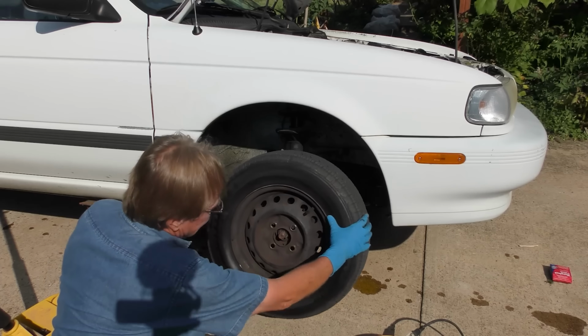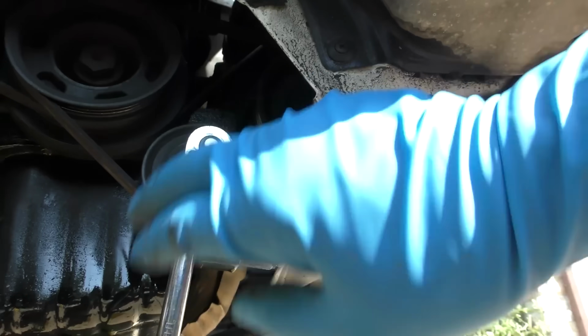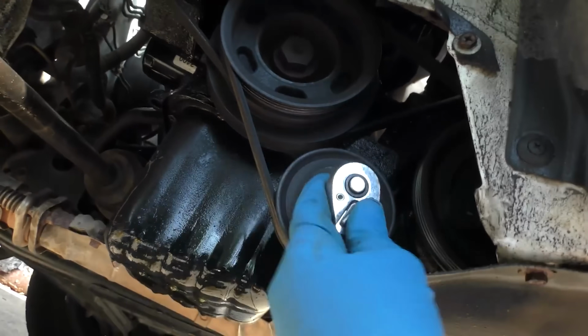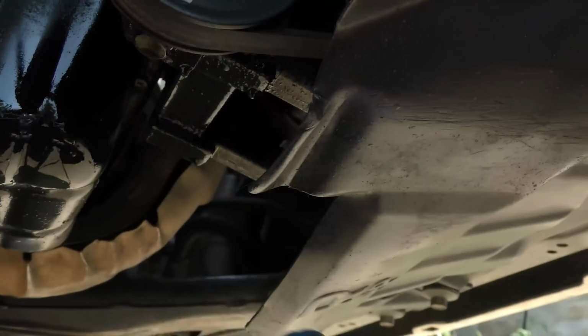Off it goes. The seal's behind the crank here, so we've got to take the fan belts off. We'll loosen this one. This is the tensioner. Then we loosen the bottom. The belt will come off. It's that easy for this one. We can do it with a finger now.